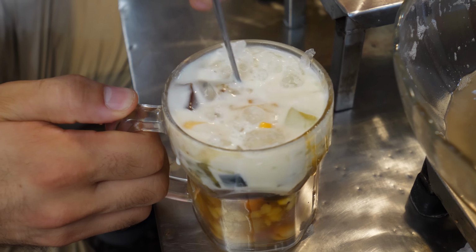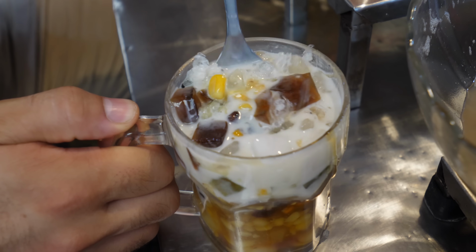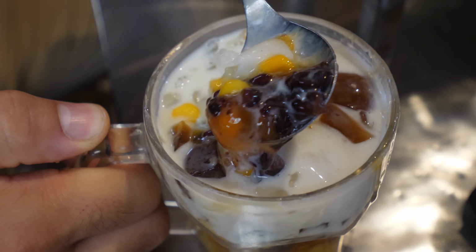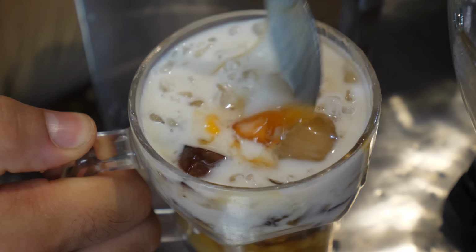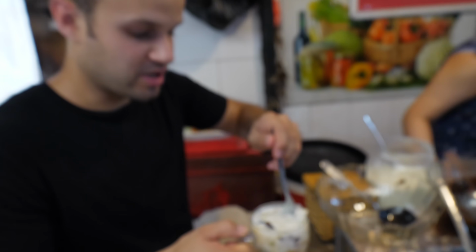There's so many different types of jelly, a bunch of different fruits. There's corn. I think there's red bean. Oh yeah, with ice. This has got to be special. Let's try it out.